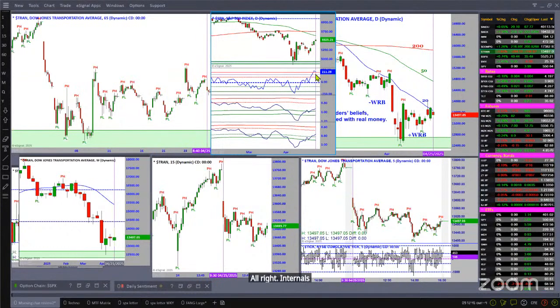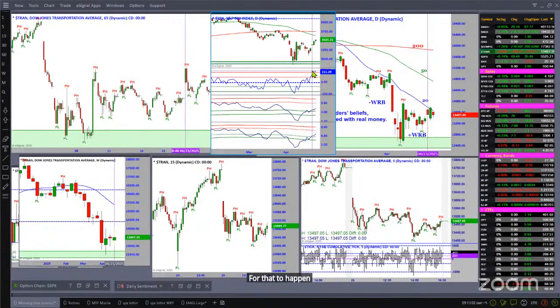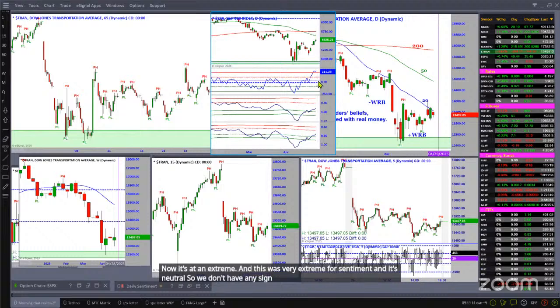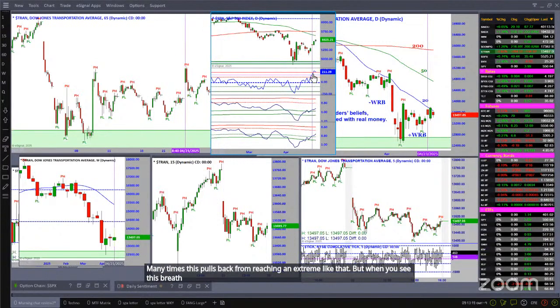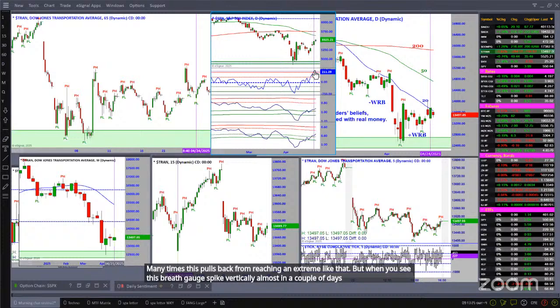Internals. This is a positive, meaning look at that spike higher in the breadth gauge from 0 to above 200. For that to happen in a couple of days, historically, is a positive event. Now it's at an extreme, and this was very extreme for sentiment, and it's neutral. So we don't have any signal, so to speak, from this. Many times this pulls back from reaching an extreme like that. But when you see this breadth gauge spike vertically almost in a couple of days, it's a positive event.